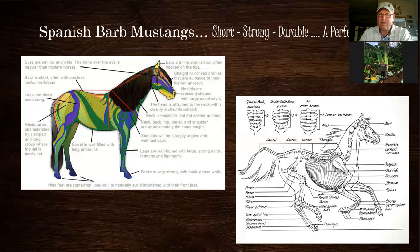They also had one distinguishable trait. They have one less lumbar vertebrae than all other horse breeds. They only have 5. All other horse breeds have 6, other than the Arabian that has 5.5. It's interesting that the Arabian and the Spanish barb both evolved on the North African continent, and so they're just a little different.